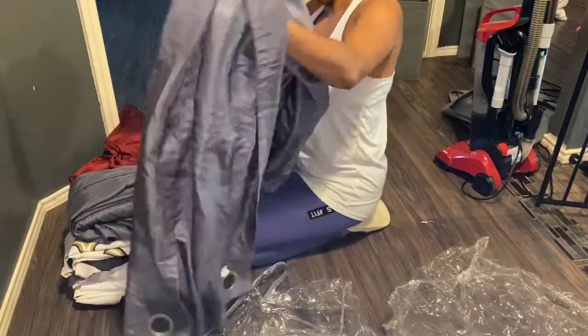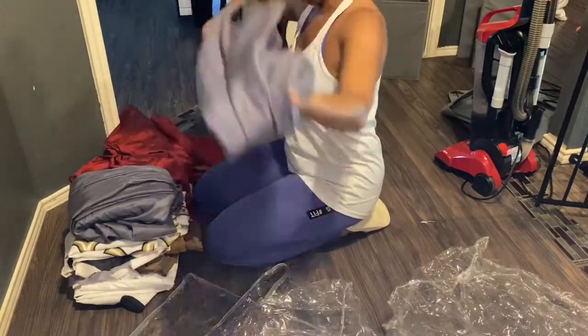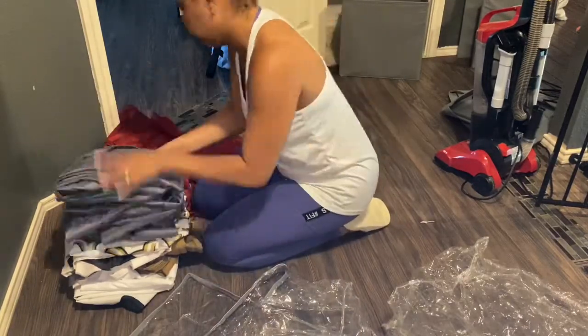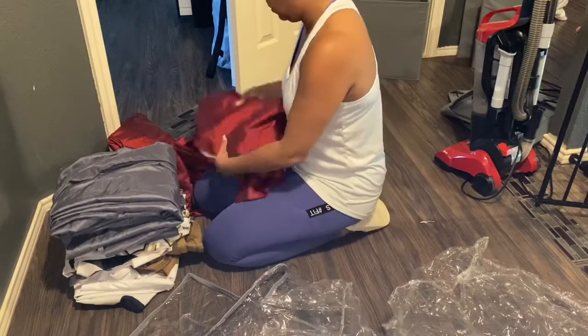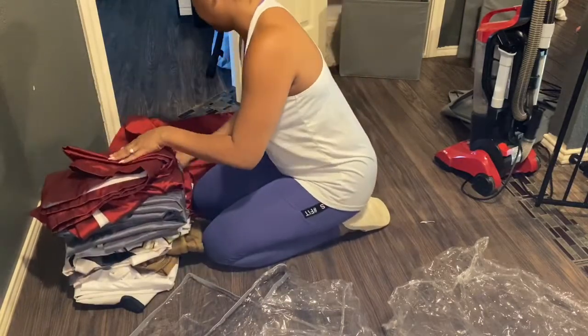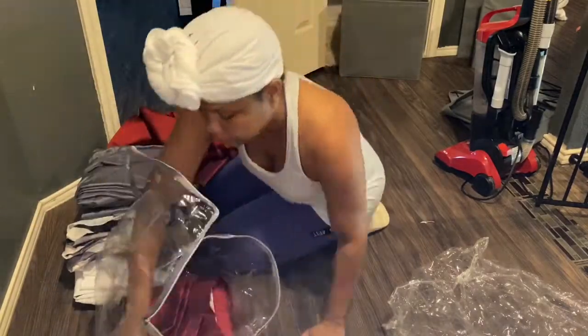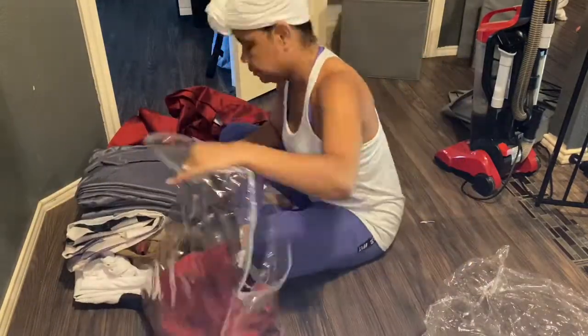Okay, I fibbed a little bit. You see me doing some faux folding right here. I just wanted to get them nice and neat so I can put them in the comforter bag. Since the bag is clear, I can look right into it and see what's in there. So I figured, why not fold them up, make them nice and neat, put them together by color and style. That way I know what I have.